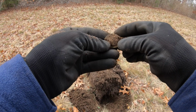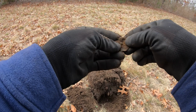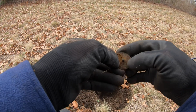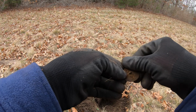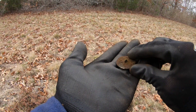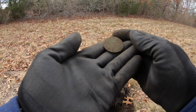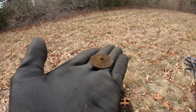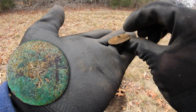It's a button for sure. Let's see if it's got its shank. Yes, green. I'm not going to scrape it too much here. It's a dandy size. Ooh, I may have nicked it. I don't know. Oh, it's got a little gold gilt in the middle. Nice, full shank. 1700s dandy, in perfect condition.